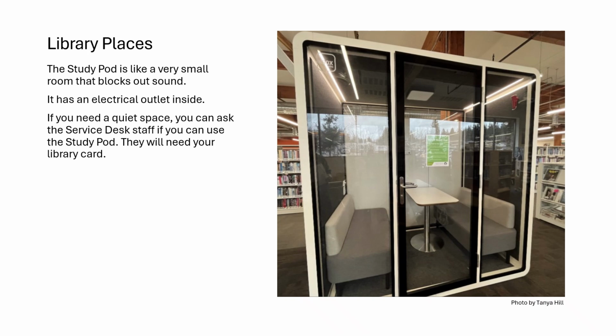Library places. The study pod is like a very small room that blocks out sound. It has an electrical outlet inside. If you need a quiet space, you can ask the service desk staff if you can use the study pod. They will need your library card.